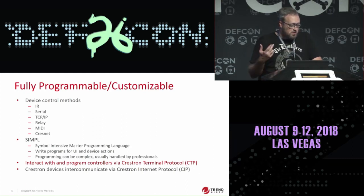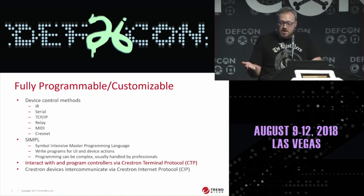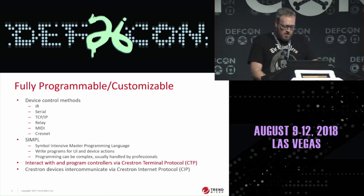So yeah, first off, the main way that you interact as a programmer with the Crestron device is through what's called the CTP console, the Crestron terminal protocol, and that's basically the bulk of what this talk is about. And then there's also the CIP service. That's kind of how Crestron devices talk to each other, and it's like a binary protocol.